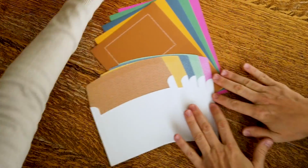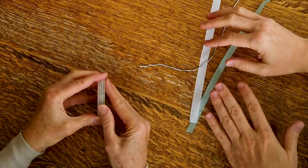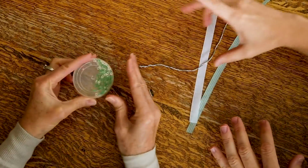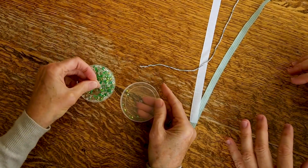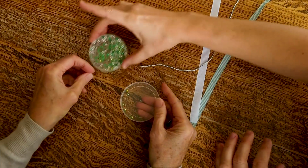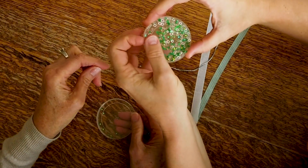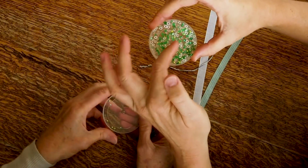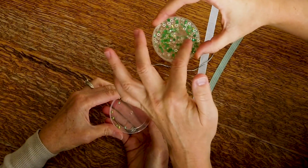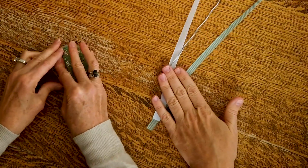And then what would we be without accessories to go with this? These little faceted, are those little gems? They are. Wow, that's going to be fun. They're faceted on one side and flat on the other side. Non-adhesive, of course. And a bunch of different sizes in there too. And the ribbon pack.